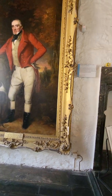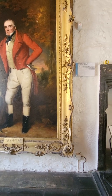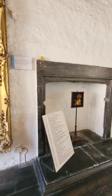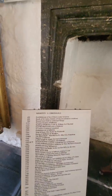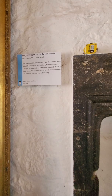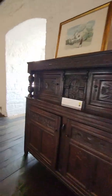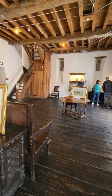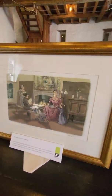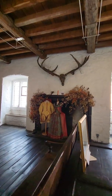Howard Bar. 1797, huh? Hunt Club. But they had two massive fireplaces like that in one room. Good wine and fellowship. See, that's what we're supposed to do. Yep, we're supposed to fellowship. 212. Boy, that thing is humongous.